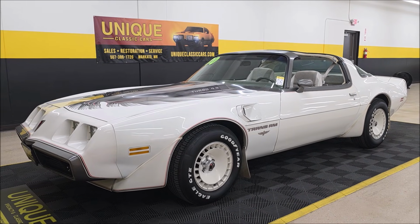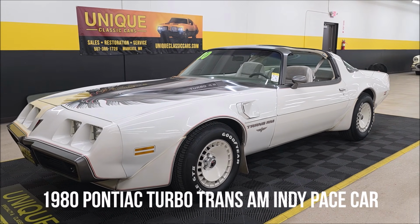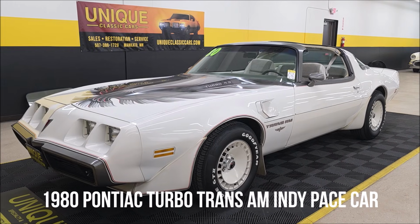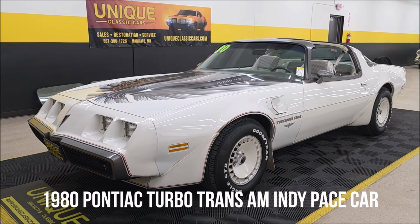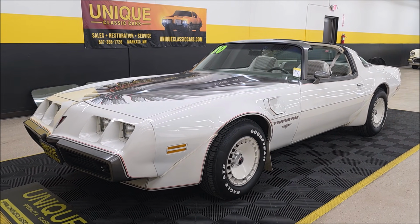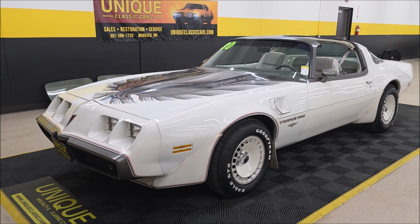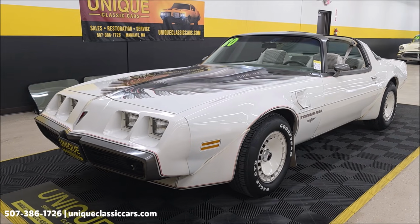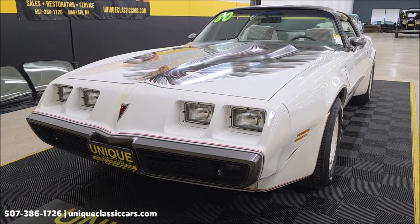1980 Pontiac Trans Am Indy Pace Car here at Unique Specialty and Classics. Numbers matching, 4.9 liter turbo V8 underneath the hood. That's paired up with an automatic transmission, Turbo Hydramatic 350 to be exact. CC1 code car, so T-tops. Nicely equipped with power steering, power brakes, AC. AC blows cold, heater blows hot.